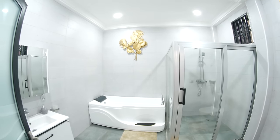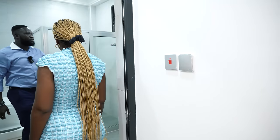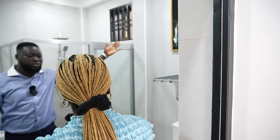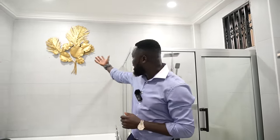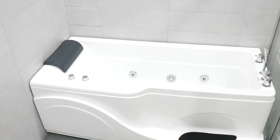So this washroom, it's a bathroom. Tastefully finished. Nice, with your nice African mama welcoming you. And I'm going to tell you why we have these African mamas. I'll call it African mama, mother Africa. When we get to the grandmaster, I'll explain to you the concept of this and your nice deco. This is actually a massager. It's a jacuzzi with a massager.